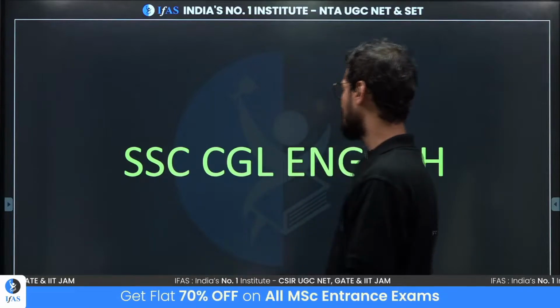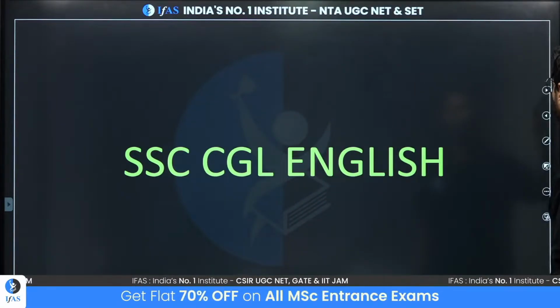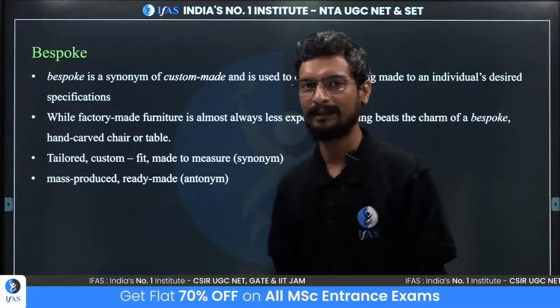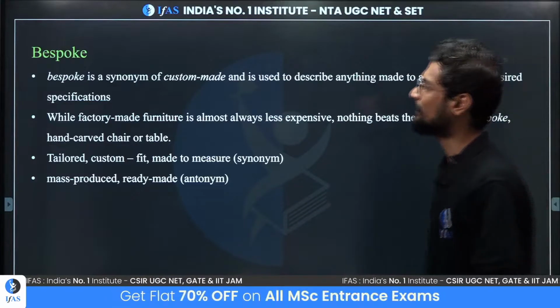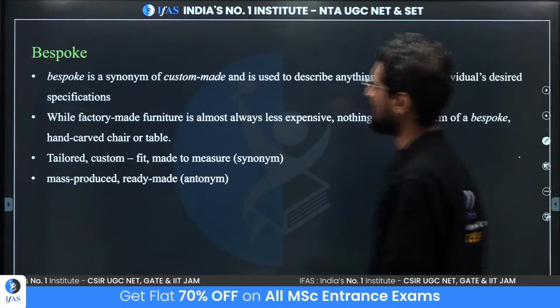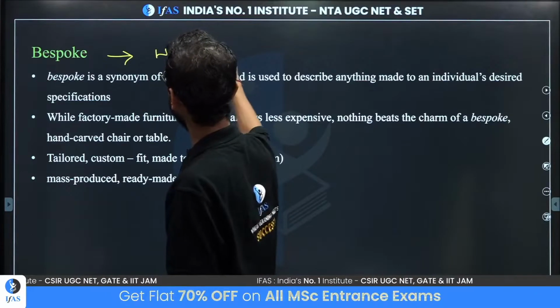I have also included some new questions in today's slides, which will definitely help us clarify and see what other important factors we need to take into account while preparing for CGL. In the first slide, I have included the word of the day that we do every day. Today's word of the day is bespoke.